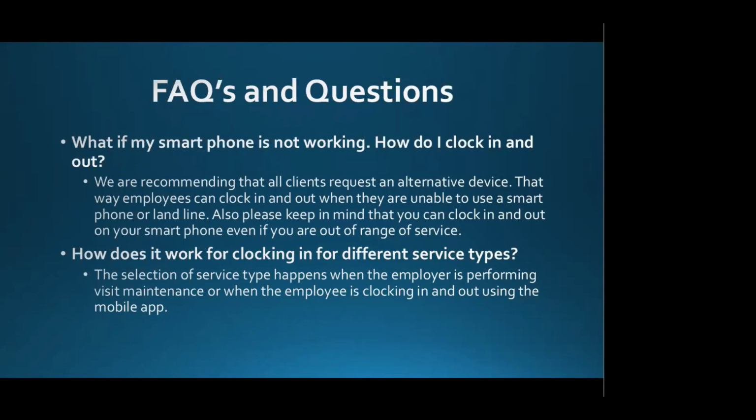The selection of service type happens when the employer is performing visit maintenance or when the employee is clocking in and out using the mobile app. Right, and so we actually have a question within the chat box that touches on this. The question is, how would the FMSA know if the hours are respite or CFC? Another question is, how would the employee know whether it's respite or CFC?